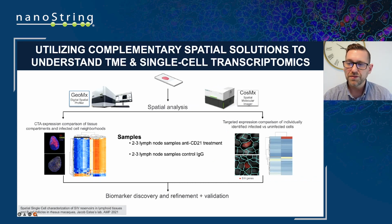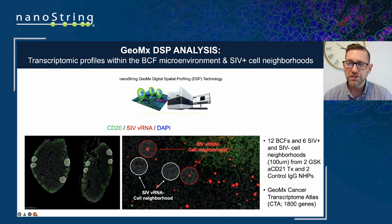To understand in greater depth the specific impact of this treatment on B-cell follicles and on SIV-infected reservoirs, we partnered with Nanostring to perform spatial transcriptomic analysis, first using the GeoMx digital spatial profiling platform for tissue microenvironment and cell neighborhood analysis, followed by the CosMx spatial molecular imaging platform to perform a targeted analysis at the cellular and subcellular level, comparing individually infected and uninfected cells. We sought to understand the transcriptional differences within the larger B-cell follicle tissue microenvironment, shown here on the left, and within smaller cell neighborhoods surrounding infected cells, shown here on the right, and uninfected cells that were directly adjacent to these infected cells, in the paracortical T cell zone microenvironment.